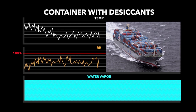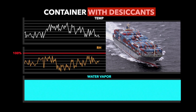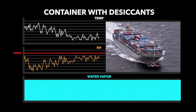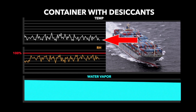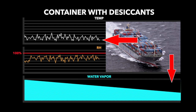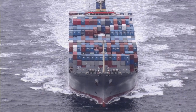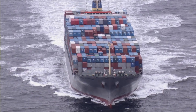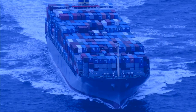These charts represent the relationship between temperature, RH, and water vapor in a container with the proper type and quantity of desiccants. During cooling cycles in a voyage, as the temperature drops in the container, today's modern desiccants will continually remove water vapor from the air, and those with built-in collectors also eliminate re-evaporation. The result? The RH inside the container never reaches that damaging 100% level. And the right kind of powerful desiccant will do this during the entire voyage, no matter how many cycles of warming and cooling the ship may experience during the voyage.